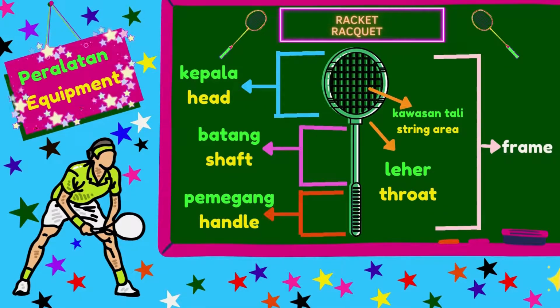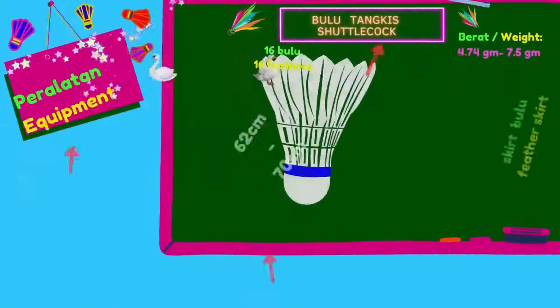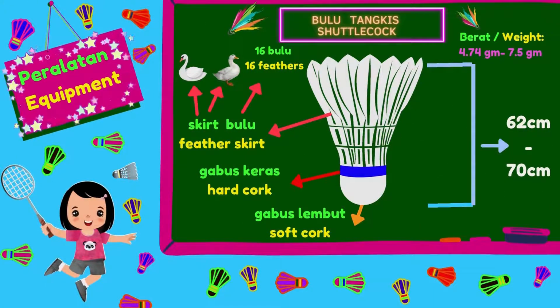Okay kids, now that we have finished studying about the badminton racket, next let's look at the next equipment that is important in a badminton match.